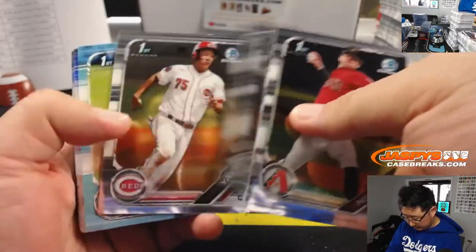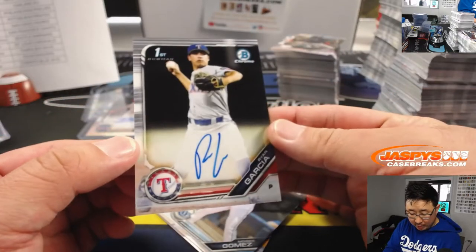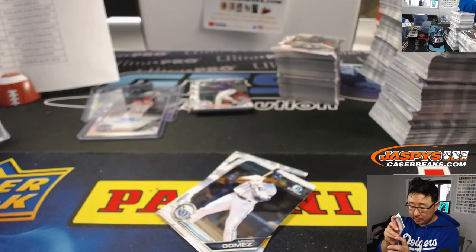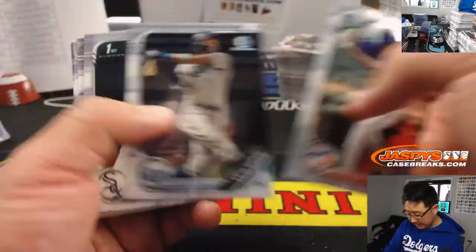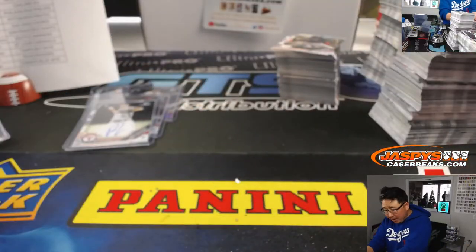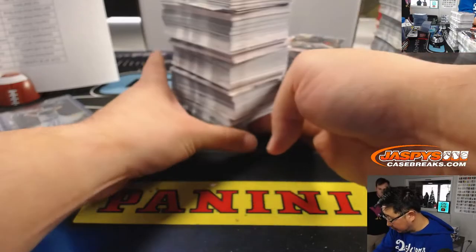So let's breeze through all this paper right here. There's Jimmy Lewis, paper to $4.99 for Randy and my Dodgers. And there's your final autograph right here, for EA and the Rangers, Ryan Garcia. Ryan Garcia, a second-round pick, looks like a late second-round pick. I guess Josh Jung is the top 10 pick you're looking for with the Rangers, EA. All right, let's slide these out. I don't know if each of these represents a box, but we'll figure it out.